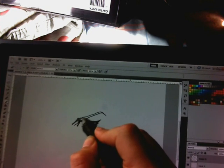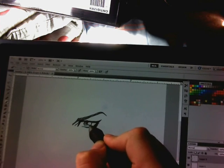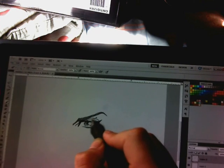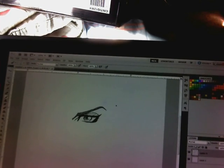Doing this as fast as possible because I don't want to spend too much time on each one, but just want to show you really quickly to give an idea. Okay, so that was just really quick there. Now we'll go ahead and do it with the pencil very quickly too. Got my clutch pencil here. Right, so let's go ahead and get started.